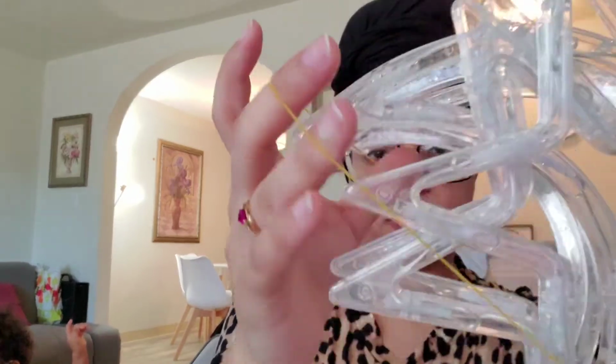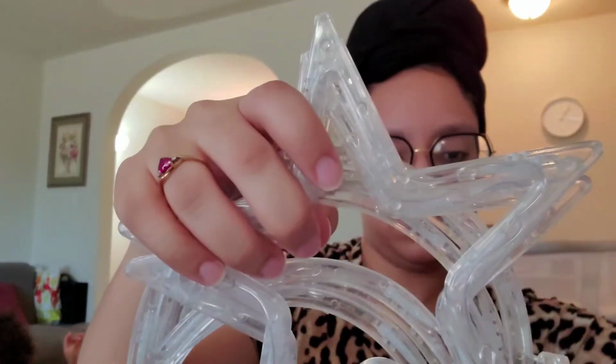What are you doing, baby? He's playing with one of his toys. You can see his little head right there. Baby, you're trying to be on camera? Is that it?